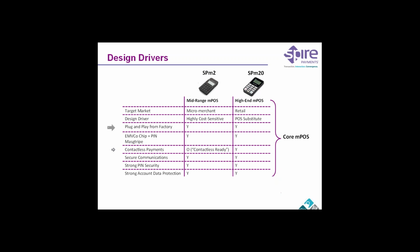Basically, yes. It's the fact that you can ship straight from factory to the micro merchant if you wish to. The micro merchant can receive things straight from the factory without the payment processor or the acquirer having to worry about receiving the device from the factory, doing something with it in a personalization center, and then sending it over again to the micro merchant or the retail chain. Okay, I can see that, because when I receive a mobile phone myself, I just want it to work. I don't read the instructions, I just plug it in and I want it to work.